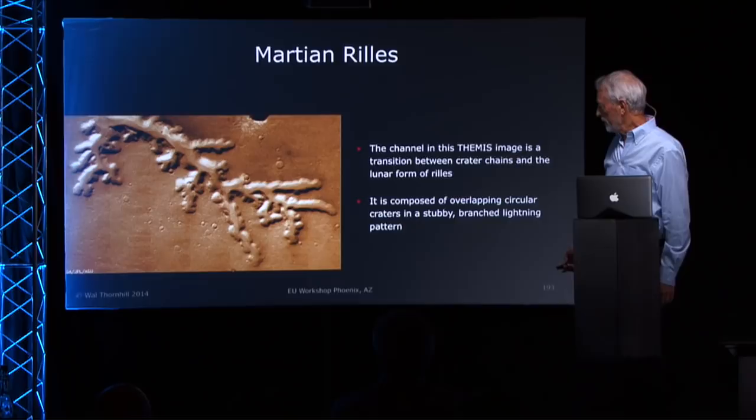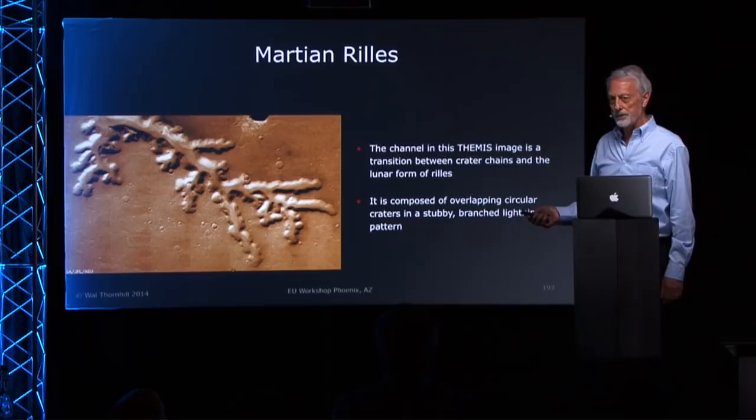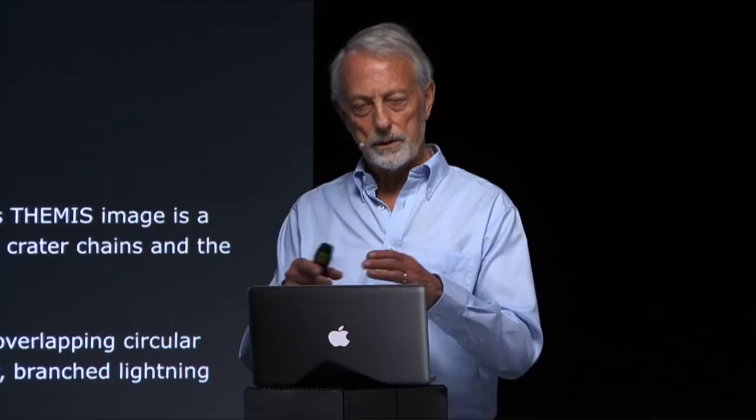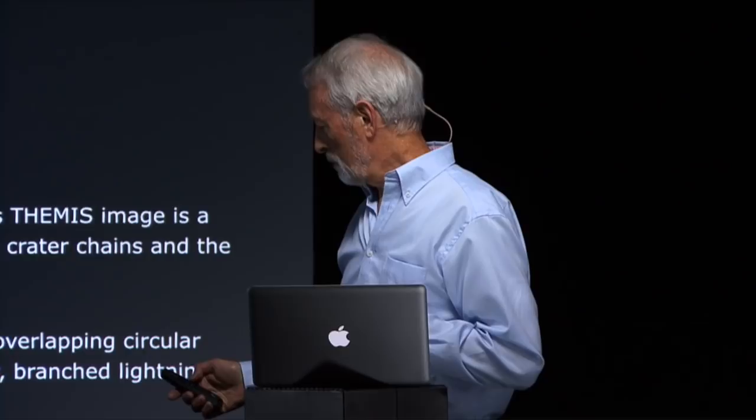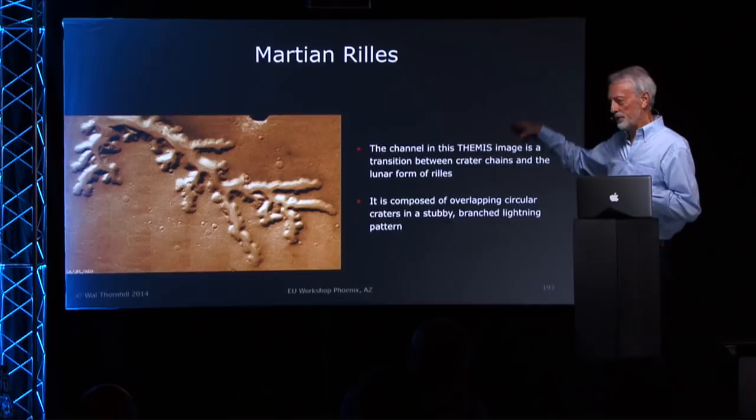I think the only geological explanation that makes even the slightest sense is sinkholes, where you have fractures or something like that, and the material above is soft or sandy, and it can fall in along the crack, forming a series of something that looks a little bit like this. But that explanation is strained when you see the sinuosity and the fact that this connects to another channel which is even bigger, and the patterns repeated at different scales.